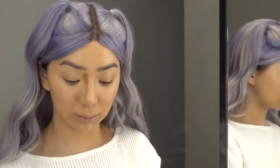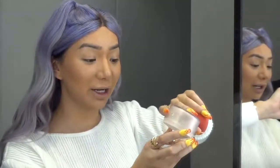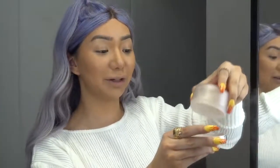So I'm using that same palette from earlier, the one that had the orange in it, just for the contour. So now I'm done cream contouring, foundation, concealer is on. I have the Patrick powder now, which is absolutely everything. I don't know how we're gonna really clean this, but the good thing is that there's so much product in there that I'm just gonna shake it a little, maybe throw that out, and then do a little bit more.